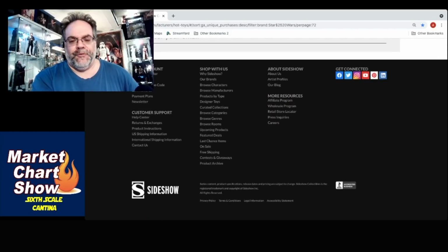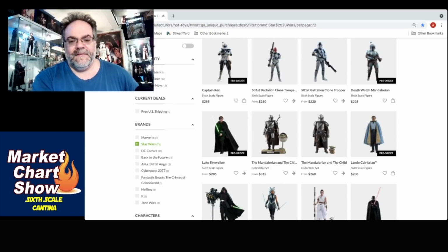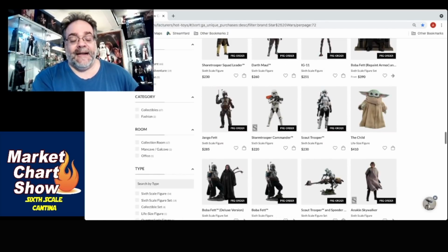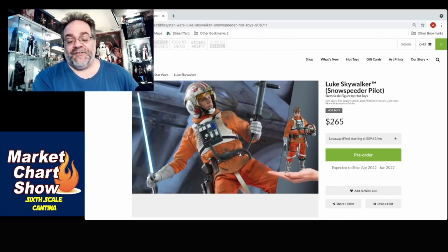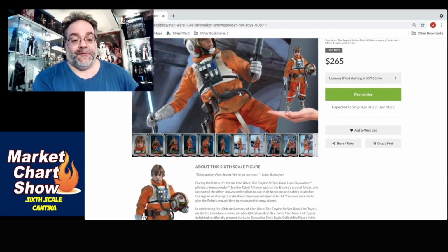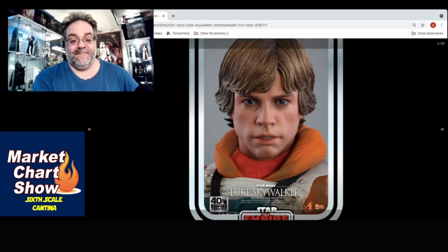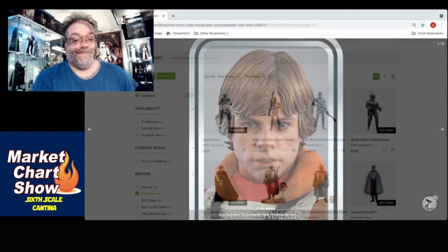I remember when this Luke Snowspeeder pilot came out, it didn't even crack the top 11. It was real interesting to me. It actually didn't. Lando did better. And this is, besides the Mandalorian Luke, the figure I'm looking forward to the most. Just type Grail City on your notes with this particular figure.